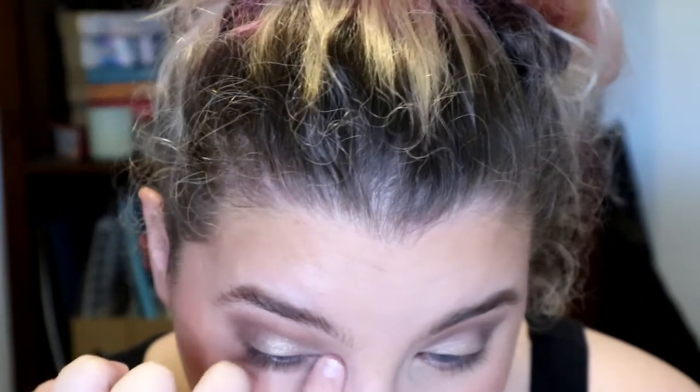Let's bring Ofra back out and Steph Tom's. Just get this inner corner lit. And pull it underneath a little bit. After all, it is Christmas. If you ain't glittering, what are you doing? My lights are so bright you can barely see how intense that is. Highlight my brow bone with it as well. It smells so good. So good.